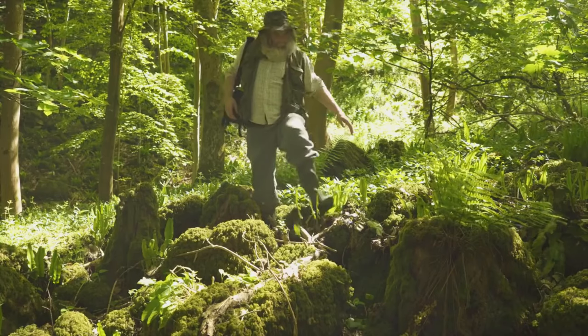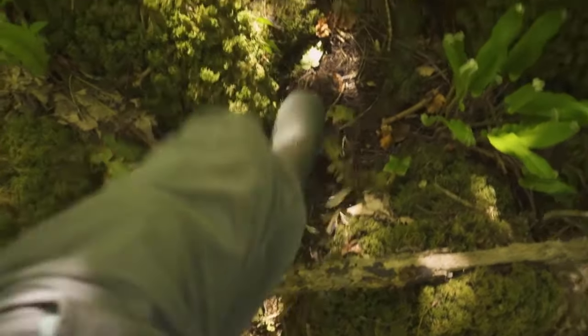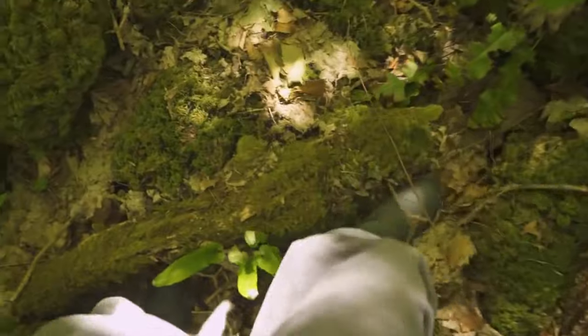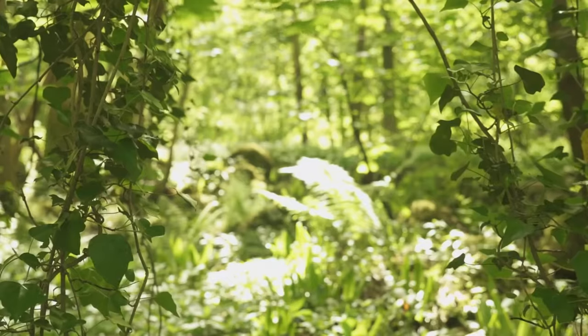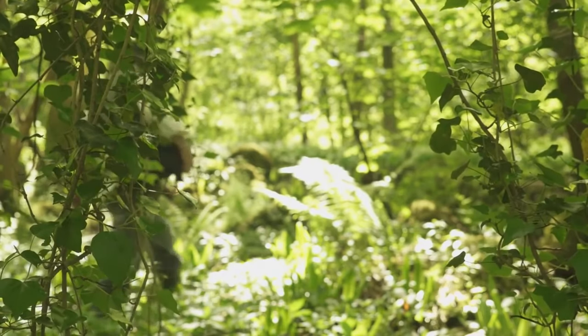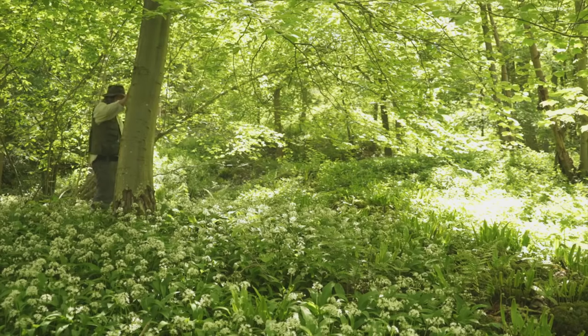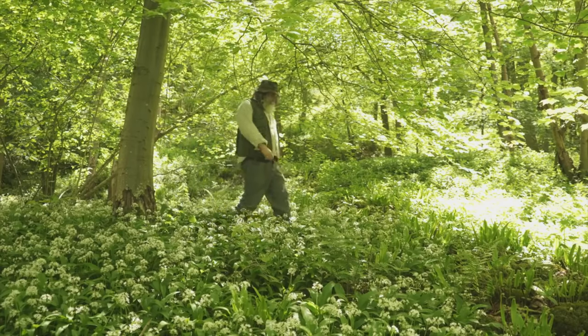Right, okay, let me get to the best way back. Just trying to show why I keep stumbling. It's not the most easy terrain to walk over. Oh! Glad we're out of the rocky area. This is a lot nicer to walk through here.